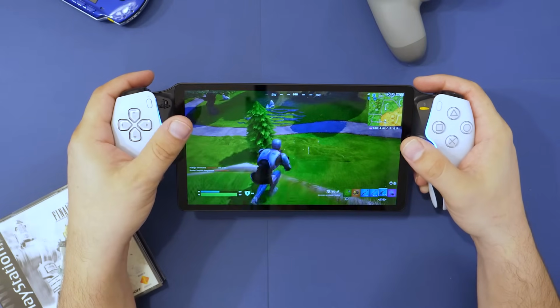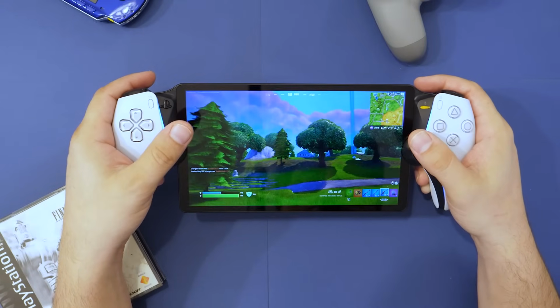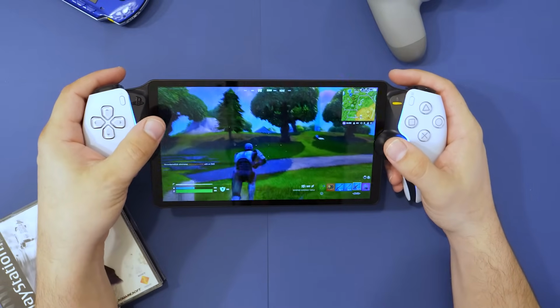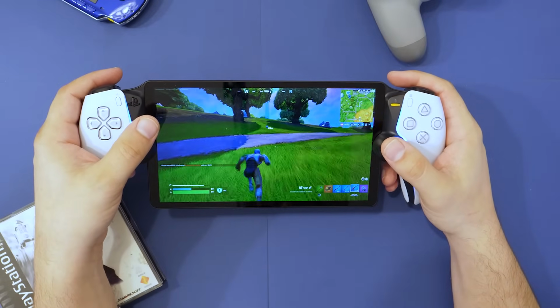I would say my sole disappointment here is that Sony has not produced a travel case for the PlayStation Portal, because this is going in my bag with me everywhere I go from now on. The fact that it charges over USB-C means that I can use either my Switch or my Steam Deck charger to be able to charge my PlayStation Portal and have access to all of those games that I'm constantly playing on my PS5 without having to pack a DualSense in my bag. So I really like this option.